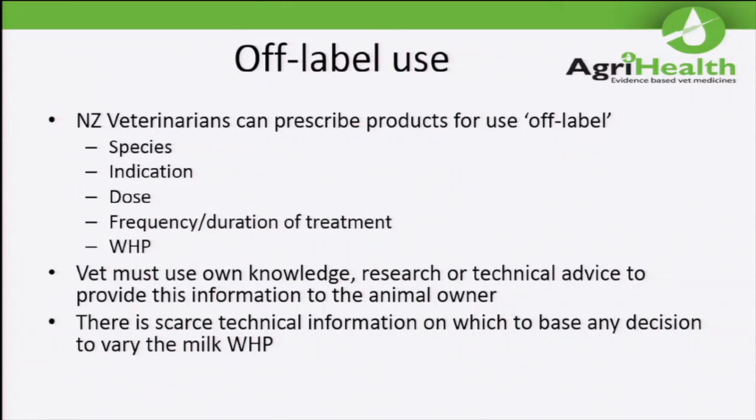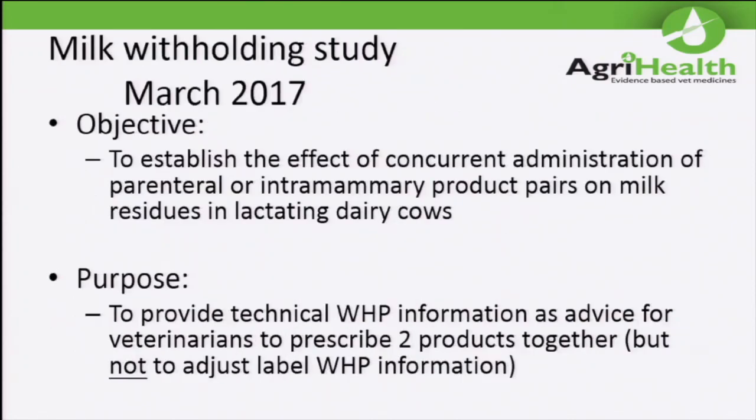Vets in New Zealand are lucky that we can use off-label prescription of products for animals where we have a species for which there is no indication on the label, when we use a different dose, when we use a different course of treatment, or where we decide to change the withholding period for the products that we use. But vets must use their own knowledge, any available research or technical advice to provide the information to the animal owner at the time that they prescribe the product. And there is scarce technical information on which to base any decision to vary the milk withholding period in the situation of concurrent use.